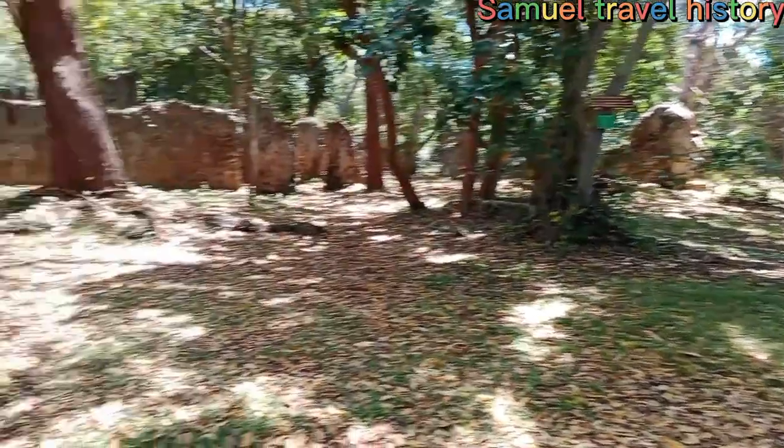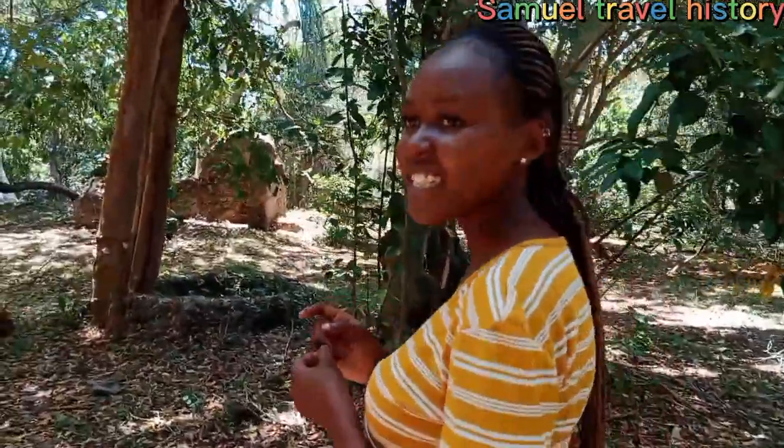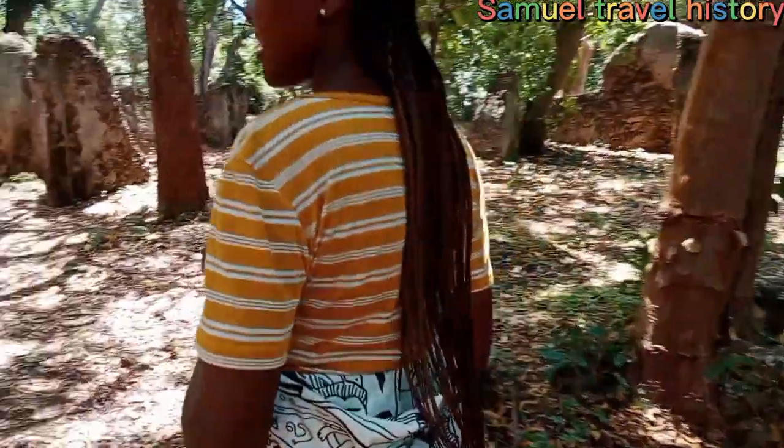Wow. Okay. Tell me where we are heading to right now. The house of the cylinder. That's one section of the Jumba ruins.